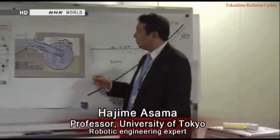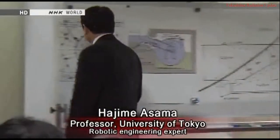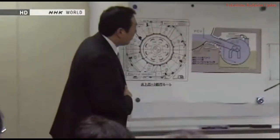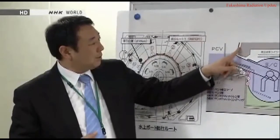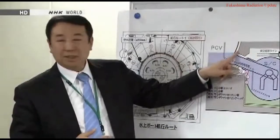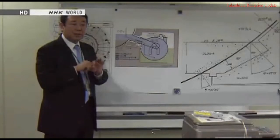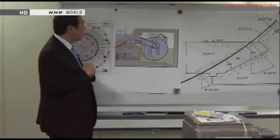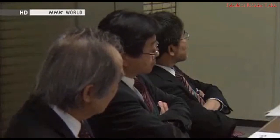Hajime Asama is an expert on robots and one of the developers of the remote-controlled boat. He says high levels of radiation are another hurdle. In one respect, gaining access through this gap will be extremely tough. Today, in medicine and other fields, endoscopes are used to look deep inside things through a narrow gap. But having a long enough reach and being able to withstand radiation are different issues.